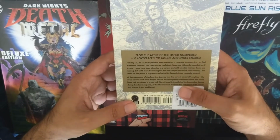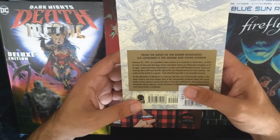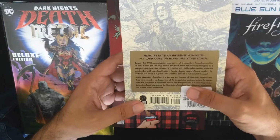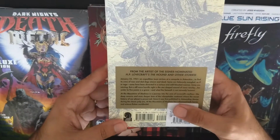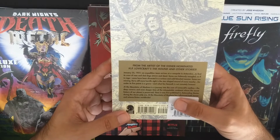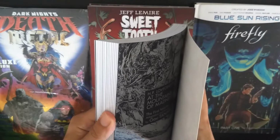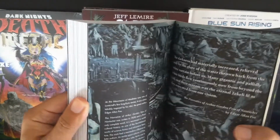At the Mountains of Madness is a journey into the core of Lovecraft's mythos, the deep caverns and even deeper time in the inhospitable continent where the secret history of our planet is preserved. Since it was first published in Astounding Stories during the classic pulp era, At the Mountains of Madness has influenced both horror and science fiction worldwide. So let's see some of the artwork here.